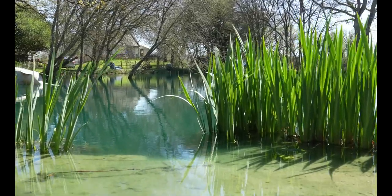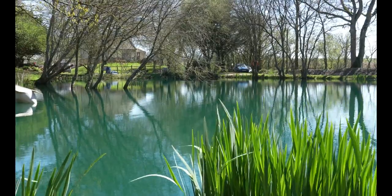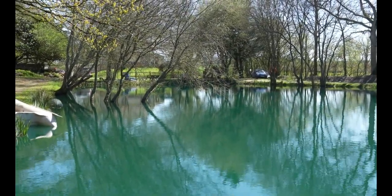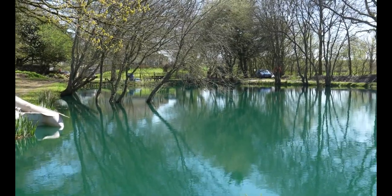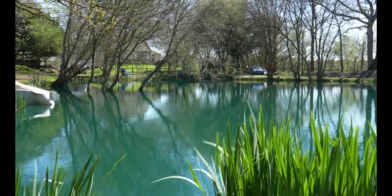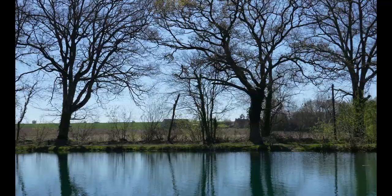So this is one of the spots you've got access to from the left-hand side of the swim. You'll see there's a nice little gap. Now, normally this isn't underwater. This is just because it's April and we've had a lot of rain. But you could still get a rod there.